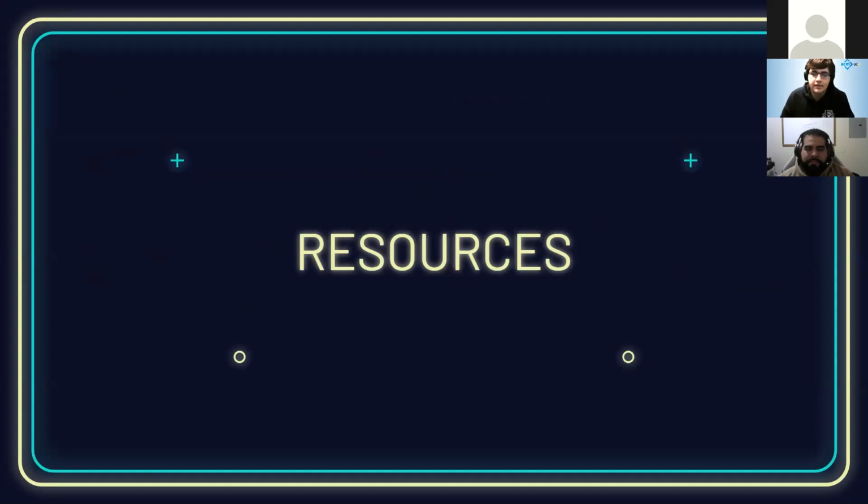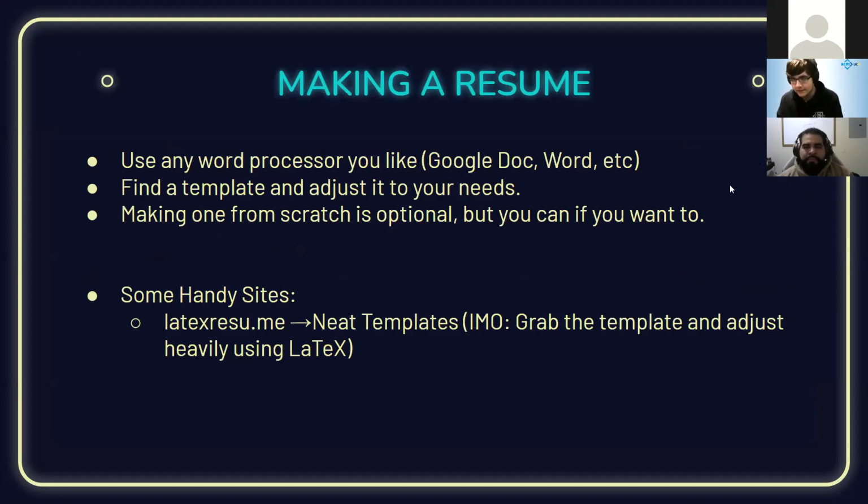And yeah, so just to wrap up, we want to provide some resources we found along the way. So if you guys have your phone or you want to screenshot, this is probably the thing you want to screenshot. Not a whole lot of links, but basically when you're making a resume, you want to use a word processor, like Paulo said, right? So something like Google Doc, Microsoft Word. I personally use Overleaf, which is a LaTeX thing online. And the cool thing about Overleaf is they have a bunch of different templates you can find online, and you can just find one and adjust it to your needs.